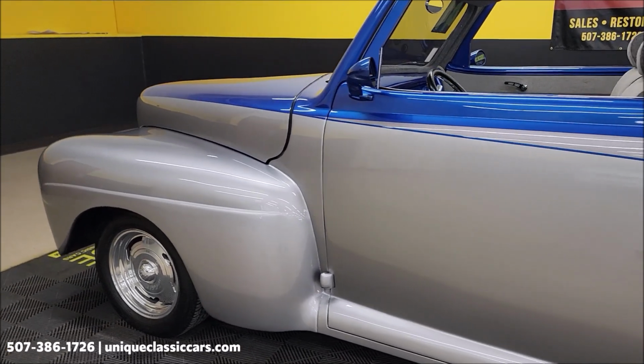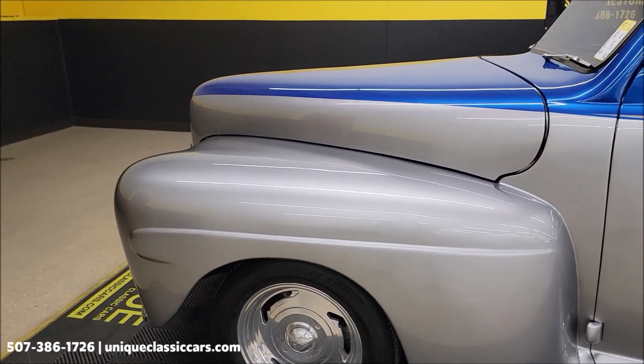So we take a look down this driver's side. You can see paint shows well on this side, nice shine to it.